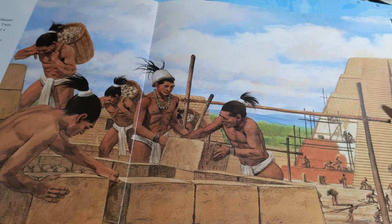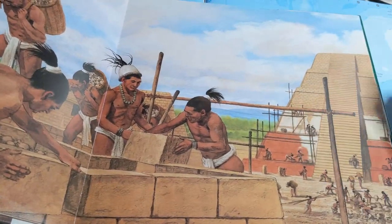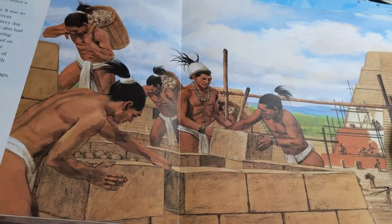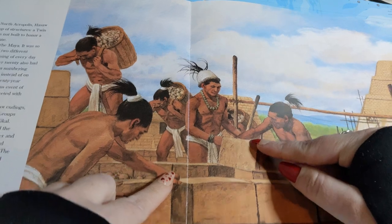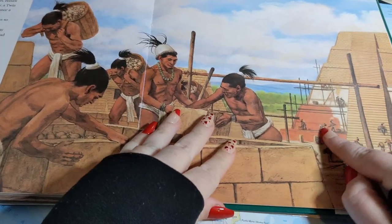So you can see here they are constructing pyramids. It looks like here they're shaping the bricks, and here they're putting them into place. Or they're getting some clay to plant them so that they'll stay intact. And look, they're painting.